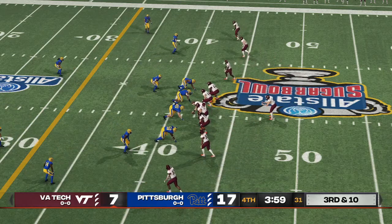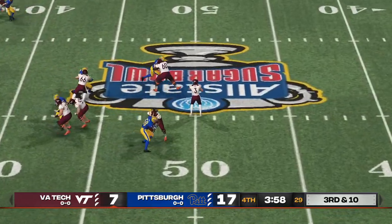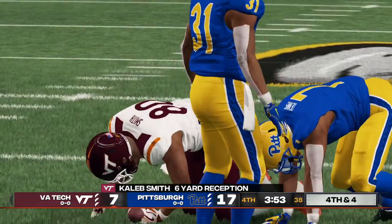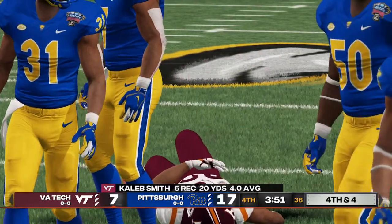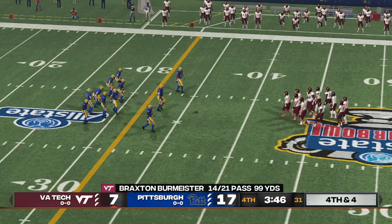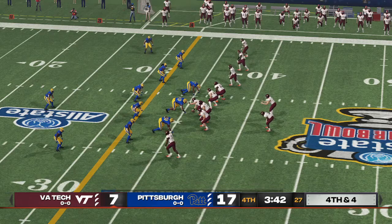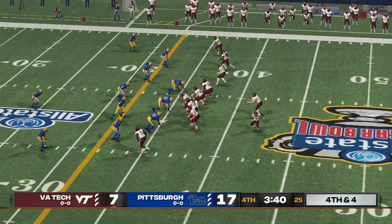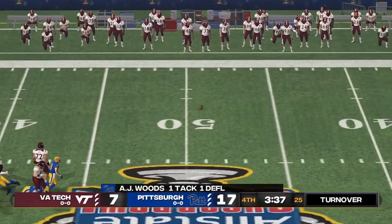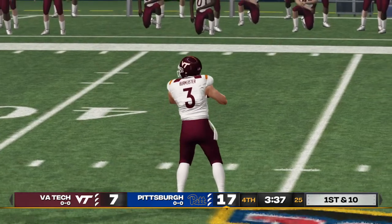Five guys will be out in the pattern as they're in the shotgun. Ready! And it's caught, and he's brought down quickly. And it's the offense that takes the field on fourth down. Quick to the receiver, and it falls incomplete. Unable to pick up the first down, and the ball will change hands.